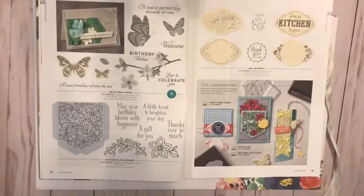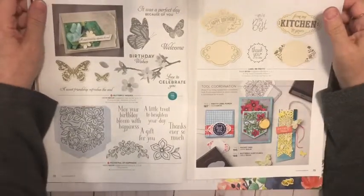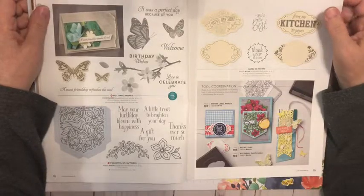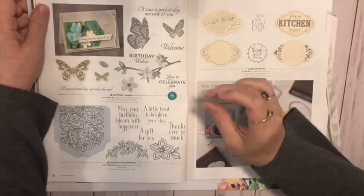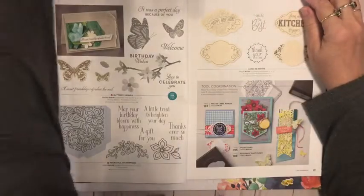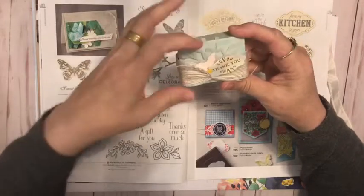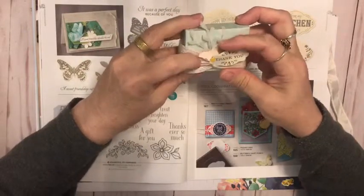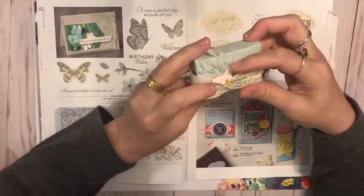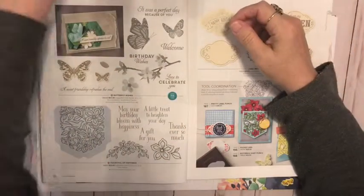And besides, that's just a great punch to have. I often punch vellum and just kind of fold it up on the back of another punched butterfly, and it's so pretty. Like, I'll show you, this is vellum right here, and it adds so much. And see the little butterfly here? I think he came out of a different punch, but anyway, I'm not sure. And it just adds such a little sweet touch.